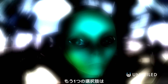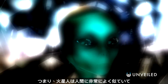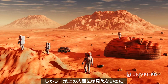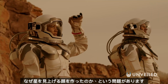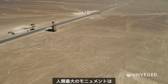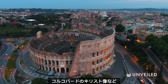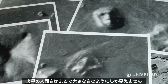The other alternative is that the face does not represent a human, but rather a Martian, meaning that Martians may resemble us very closely and could have died out an extremely long time ago. But there are still issues, such as why they would build a face looking up at the stars when no one on the ground would have been able to see its features. Even the Nazca lines can be seen from nearby hills. Humanity's largest monuments can be seen for miles around, like the Great Pyramids once again, the Great Wall of China, the Roman Colosseum, or Christ the Redeemer, while the face on Mars would just look like a large rock.